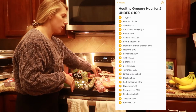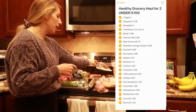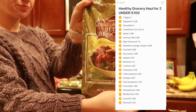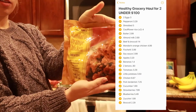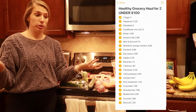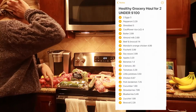We also have cauliflower rice. I got 2 of these. I love pairing this with the beef and broccoli and or the mandarin chicken. Apparently the mandarin chicken is one of the most popular items at Trader Joe's, and Chris and I just discovered it a few trips ago.